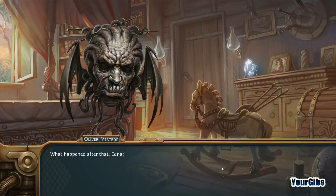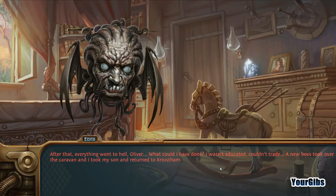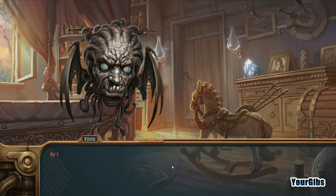What happened after that, Edna? After that, everything went to hell, Oliver. What could I have done? I wasn't educated, couldn't trade. A new boss took over the caravan, took my son and returned across. By that time, my father had died from drinking or disease. I'm not sure. The house was empty and boarded up. I lived there until... I don't want to remember it, my lord.